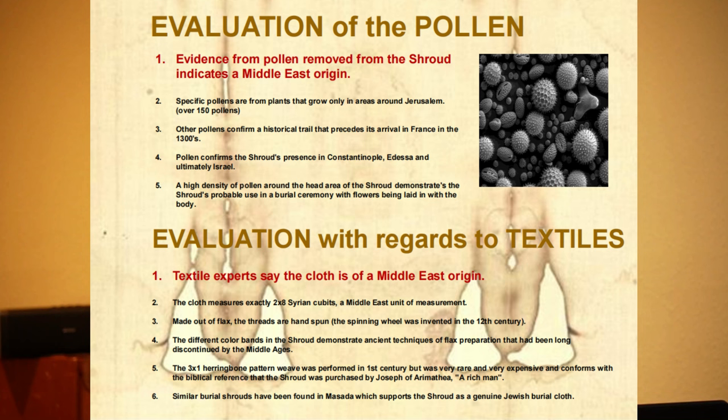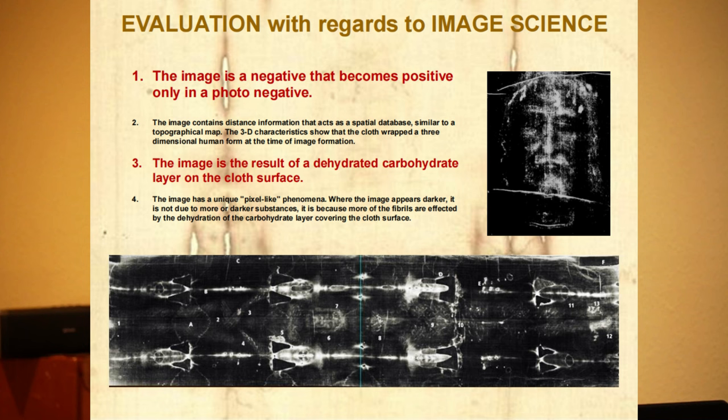Pollen, yet the shroud has an abundance of pollen grains. There's over 150 pollen grains, many of them from the Middle East, from the area of Jerusalem. But we also find pollen grains that might give a historical direction of the shroud through Europe during the Middle Ages, because we also find pollens from other regions. And then finally, textiles. The cloth is of Middle East origin. So if we have a forger in the Middle Ages, the forger must have acquired a first century linen cloth to perpetrate the forgery. And finally, image science, which we've already touched upon, ladies and gentlemen.